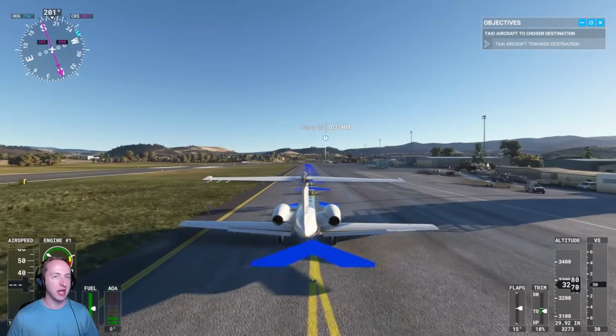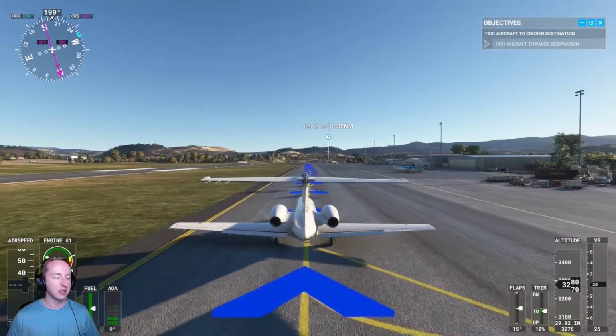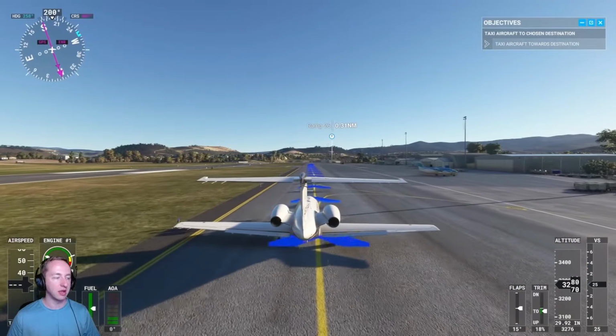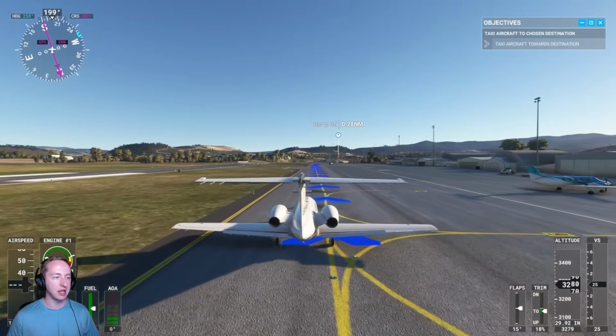it said I wasn't clear to land. That was completely bullcrap there. I mean, like, what else do you want me to do there? I mean, like, I know it didn't do IFR planning, but I was here to land, and that's what I did.